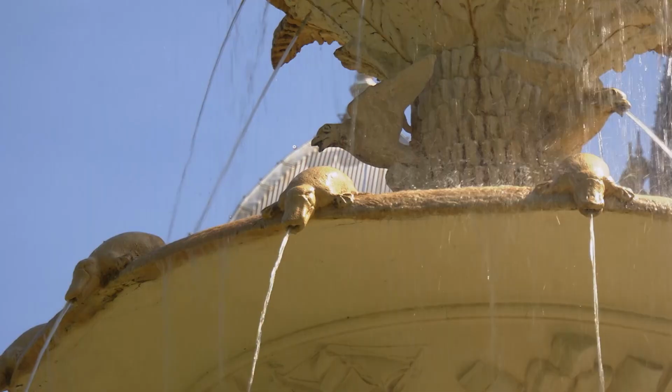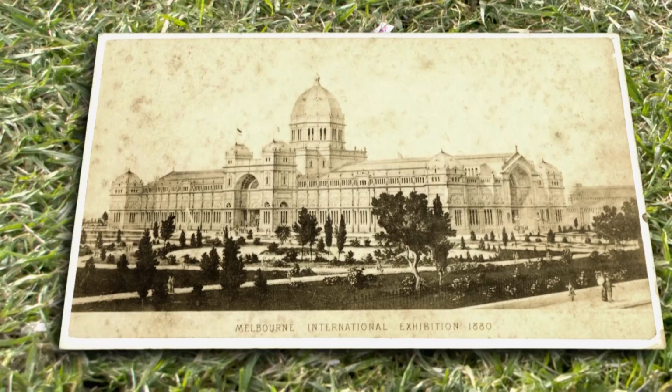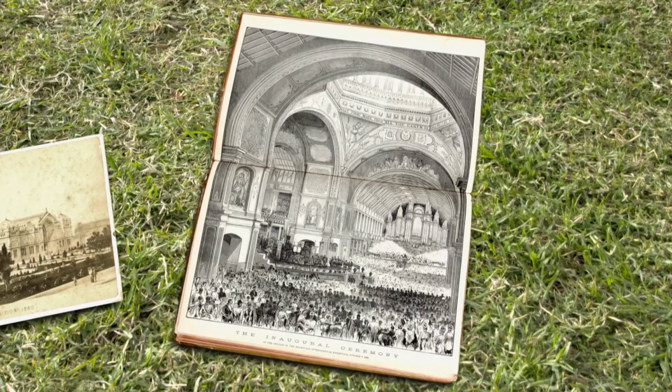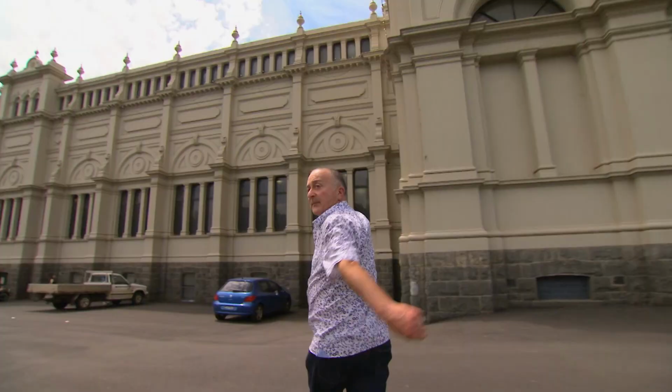Our first stop today is that grand old lady right behind the fountain. In the golden age of international exhibitions in the 19th century, the exhibition building was Melbourne's way of saying to the rest of the world, oh, look at me, look at me! And to this day, people still do. Although, to be honest, if you want to explore a place like this, don't go in the swanky doors. Sneak round somewhere like this.